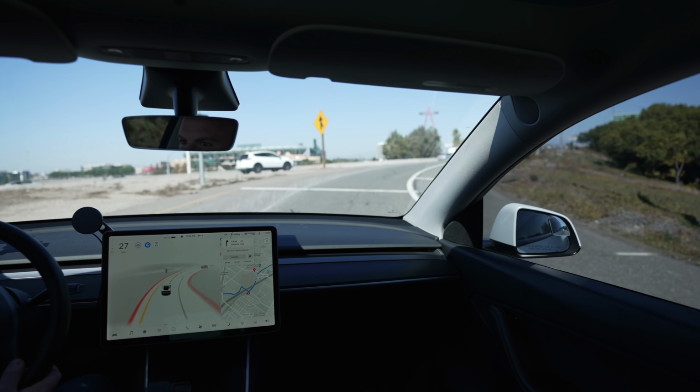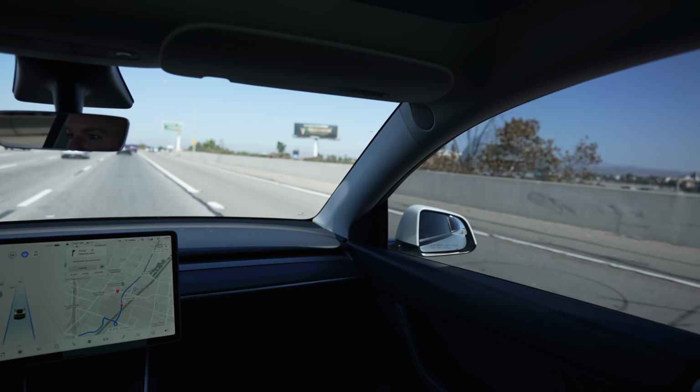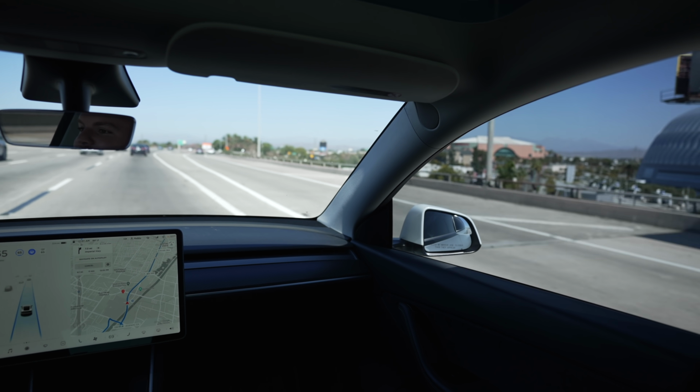Okay, it figured it out. Even signaled there. Got very far to the left there. Almost went into the middle. The thing, not accelerating enough, but it's getting in front of this guy. Wow, that was... I mean, it made it. So that's impressive that it made it. But there were 3 or 4 times where it did something very not good.